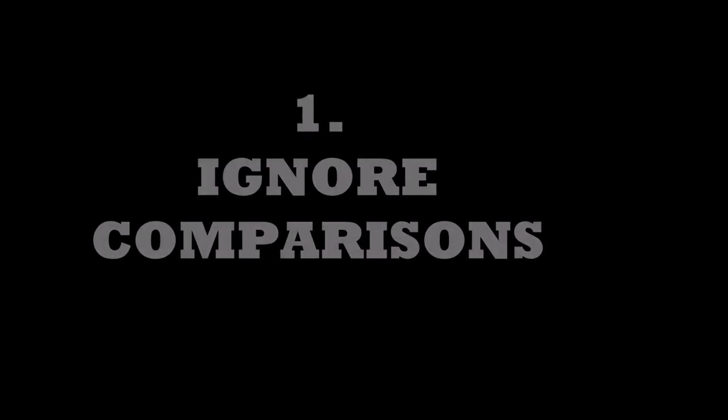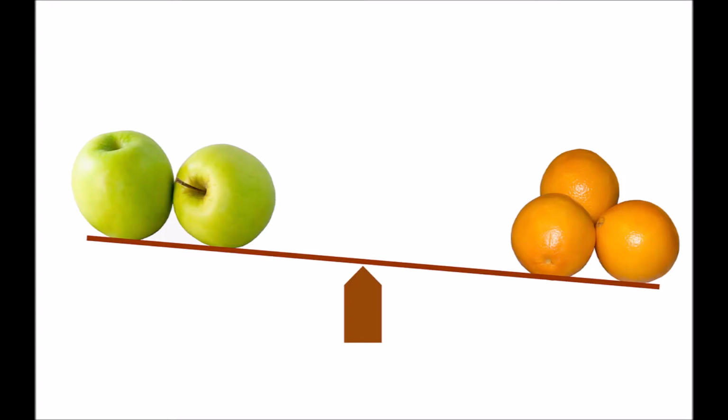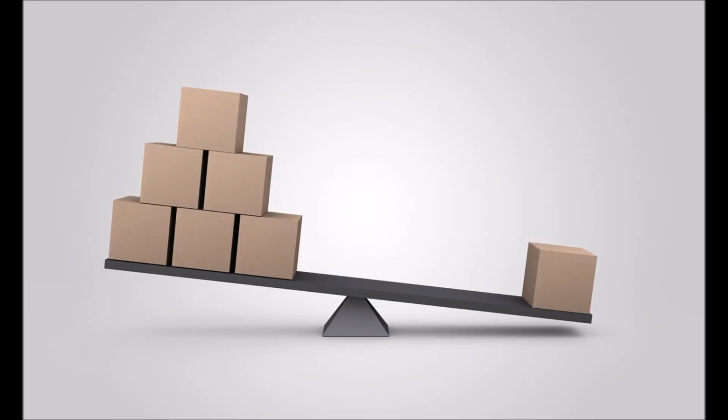Number 1. Ignore comparisons. For any student, comparison is probably one of the biggest demotivation factors. You always get compared with your classmates, peers, whether you like it or not. Your teachers, fellow students, seniors, parents compare your intellectual skills and grades with the other students. This becomes absolute pain for the student. You always feel inferior to the other student.